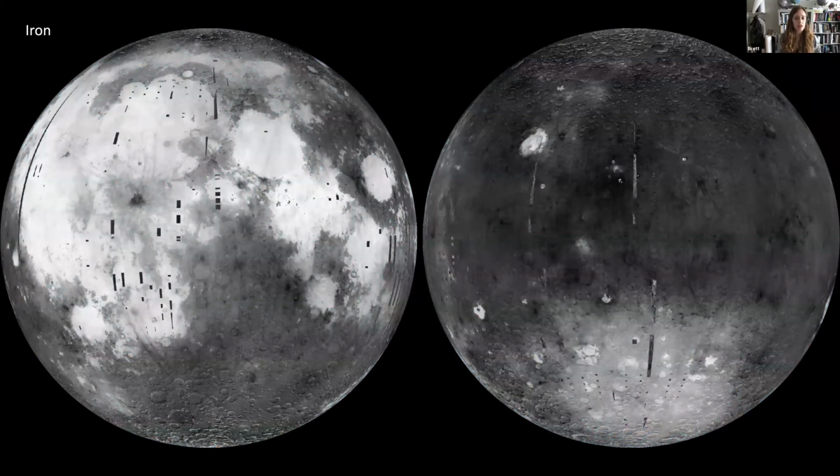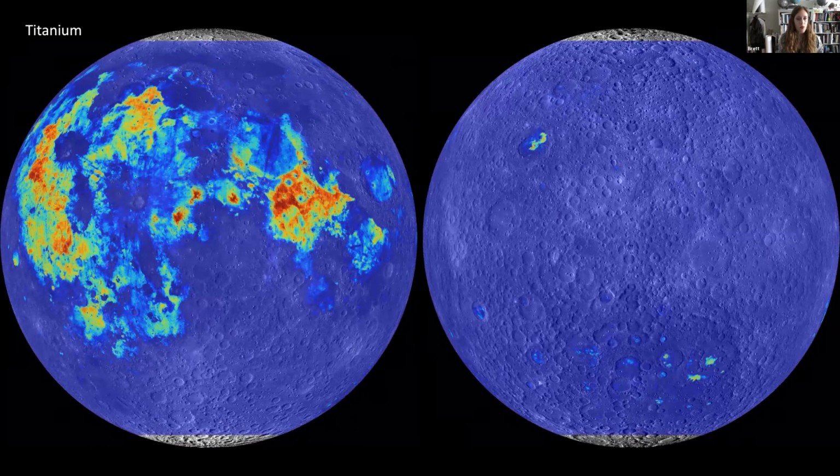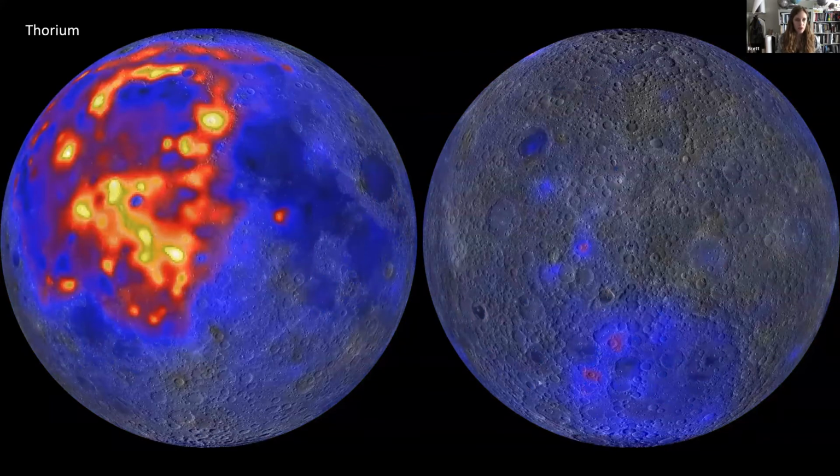They are iron poor. This is the iron map from the Clementine data set. Iron was derived by Paul Lucey. And so you can see most of the highlands are pretty iron poor. Titanium as well, very much just concentrated in the near side lunar maria, a bit in some of the volcanic deposits on the far side maria as well. And then we get to thorium. Thorium, the heat-producing element, very strongly concentrated on the near side, apart from a couple exposures on the far side.